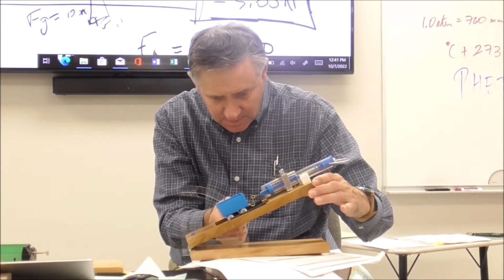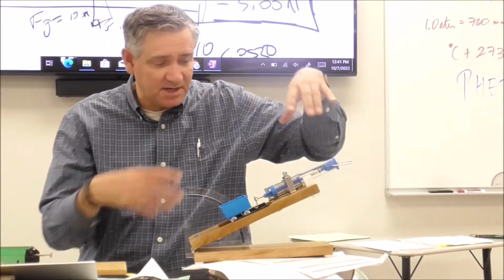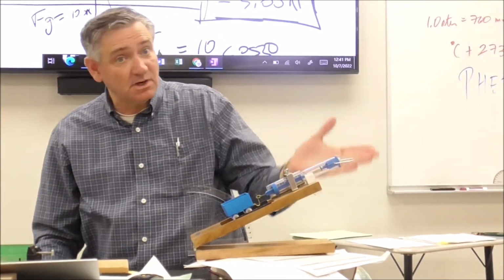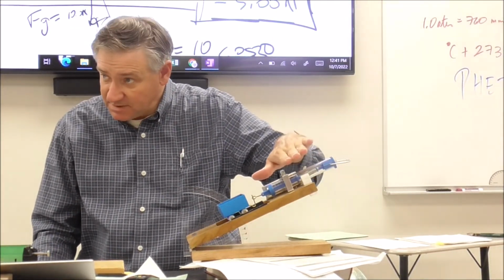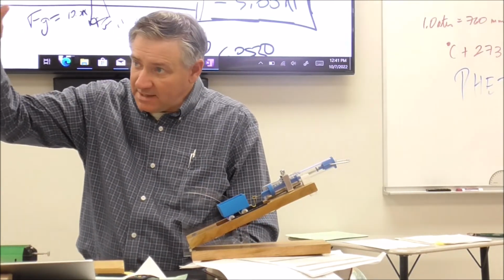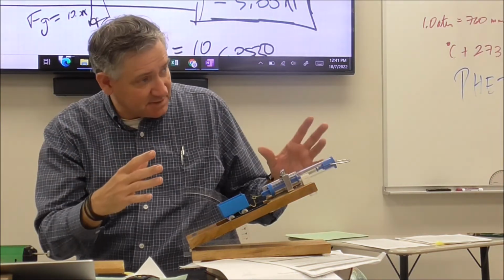So as I lift this up, let's go up to about 20 degrees. So I went to 20 degrees. This spring scale is up to about 0.26 newtons. This went from 0 to 0.26, but the reading on this scale went from 86 down to 75. So it's exactly like we predicted.